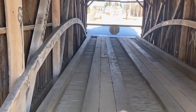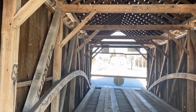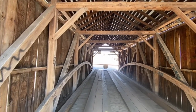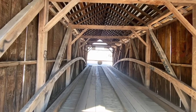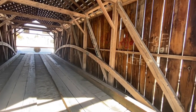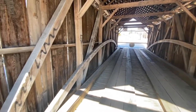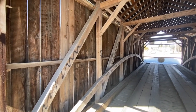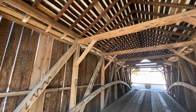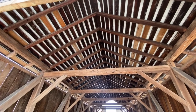Let's take a look inside here. They do have a stop sign here, so I don't know if I'm allowed to walk inside here or not. See, this has the similar arches as the first bridge. Let's take a look at the roof. That's probably been redone, the tin roof.